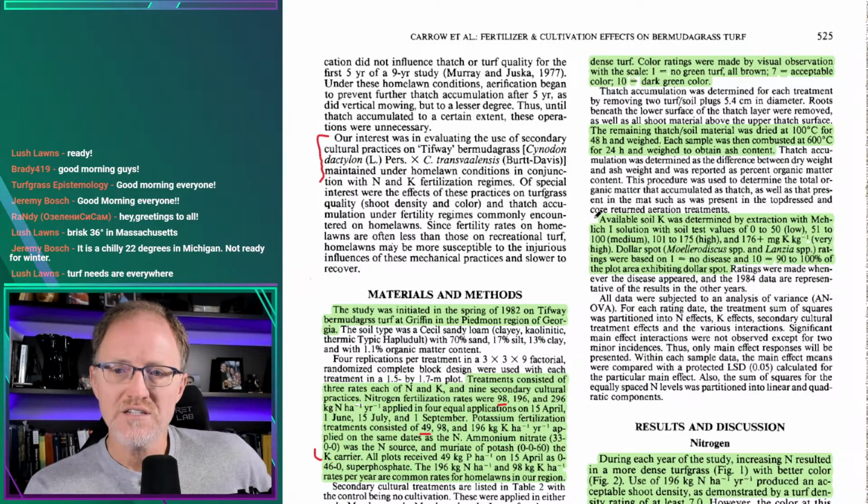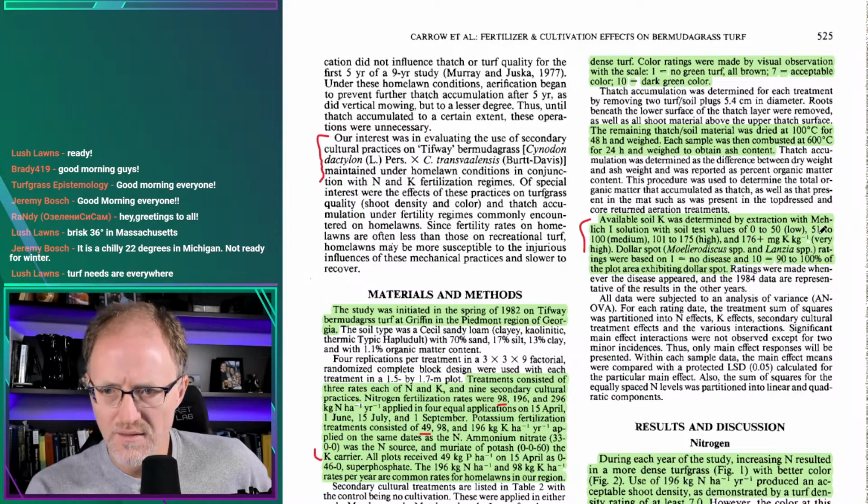Available soil potassium was determined by Mehlich 1, with the soil test values of 0 to 50 being low, 51 to 100 being medium, and 101 to 175 being high. 176 or greater being very high.